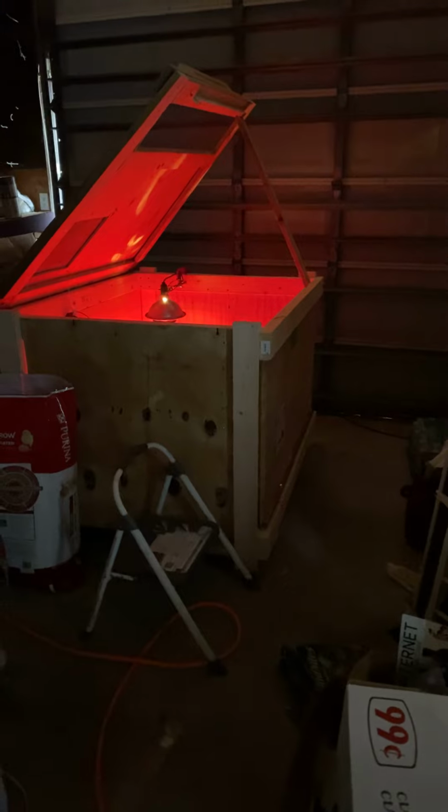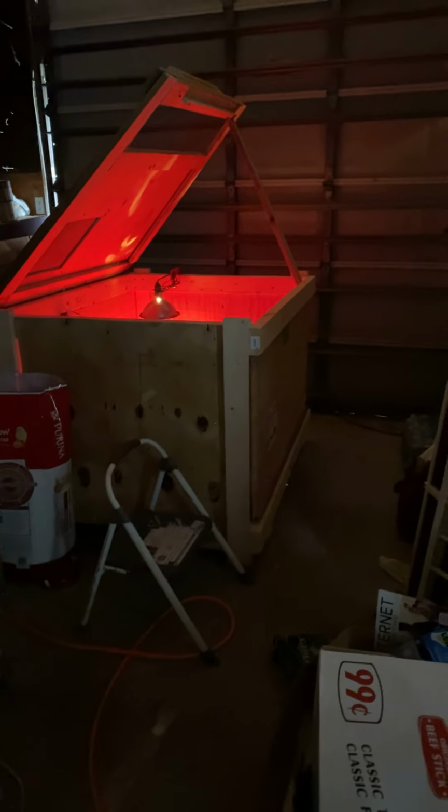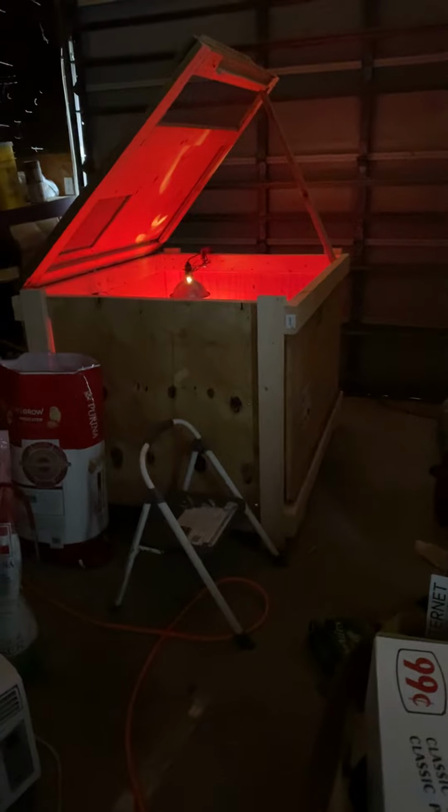Hey guys, I know the other day I said I was going to upload a video showing us building our brooder box. The camera was not pointed in the right direction, so most of the build was just us walking around. It didn't get any of the cuts, it didn't get anything. I didn't realize the camera was that much off. This is my phone, so I have to do all my videos on my phone. The camera that I have is a trail cam.